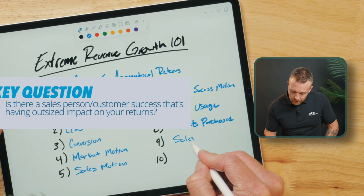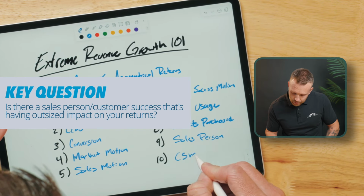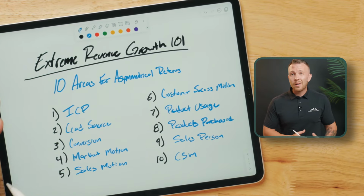All right, so numbers 9 and 10 have to do with the actual personnel on your team. You want to ask yourselves, is there a salesperson that's having outsized impact? And the same thing for our customer success team. You'd be surprised at how frequently you find out that there's a high performer or a low performer that is really either contributing to high returns or eating away at them. So we want to be able to segment based on the individual team's performance.